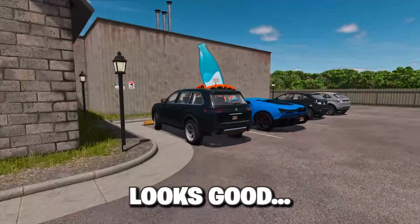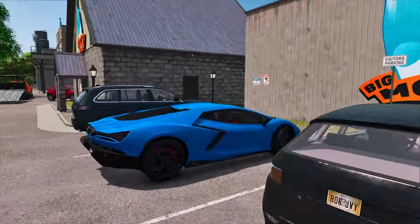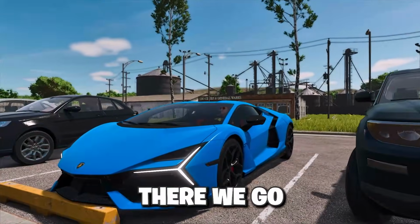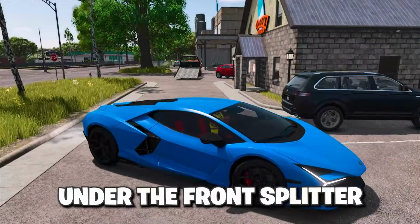All right, looks good. Spot 2. Here we go. Let's jump in, boys. Look at this thing. The paint job matches the Little Moo logo. All right, let's fire it up. There we go. Runs good. He was up on the curb, though. Might be some damage under the front splitter guard or something.